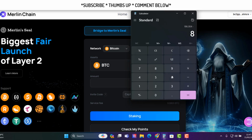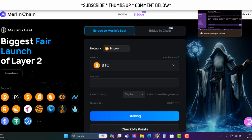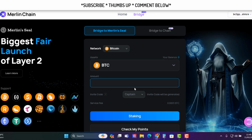So we're at 186, and then we take another $14. You're only going to be left with $172. That's if you get 1% of this, if you're 1 in 100 people. To get 1% of this launch, don't forget, there's already 1 million people in this launch. You're going to have to be in the top 1%. It's not going to be worth it, in my opinion.